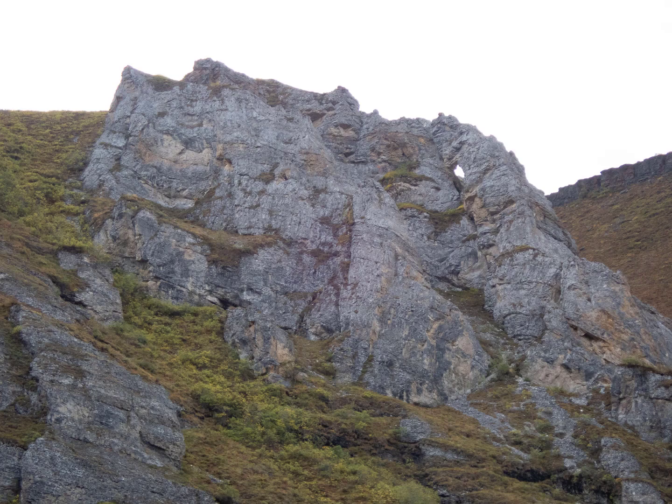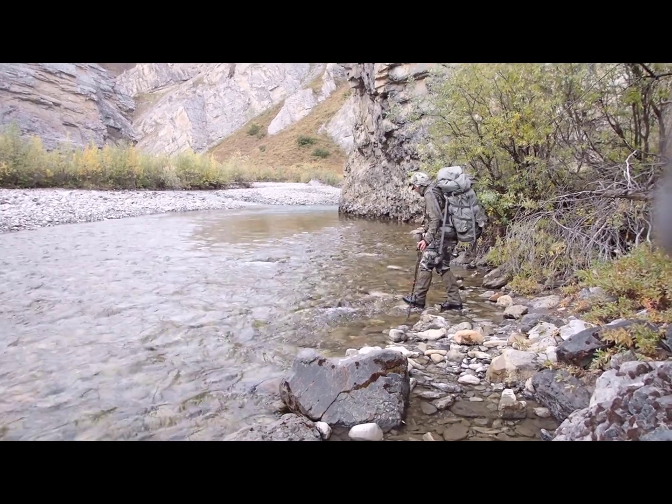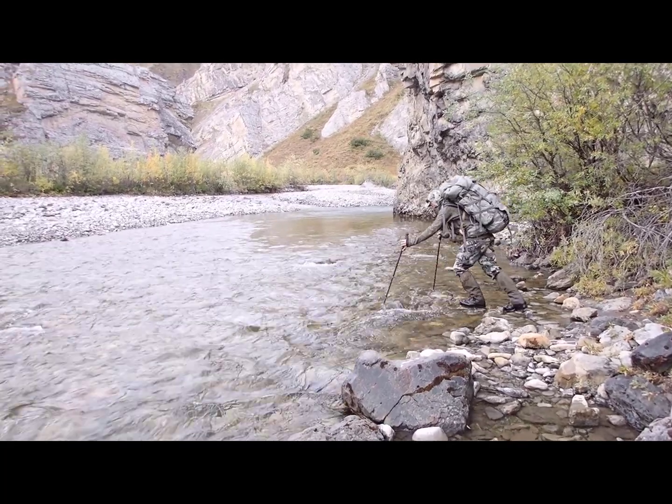I like to think of this as the hole-in-the-wall canyon because we saw many of these holes in the walls of the canyon. Go! Here I am in one of our many river crossings.